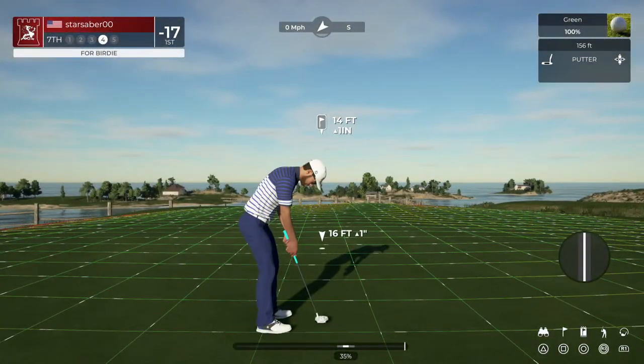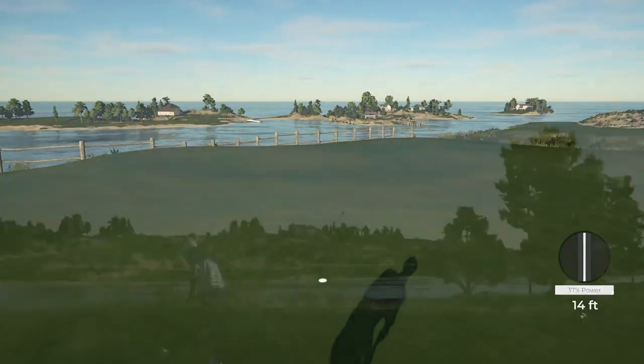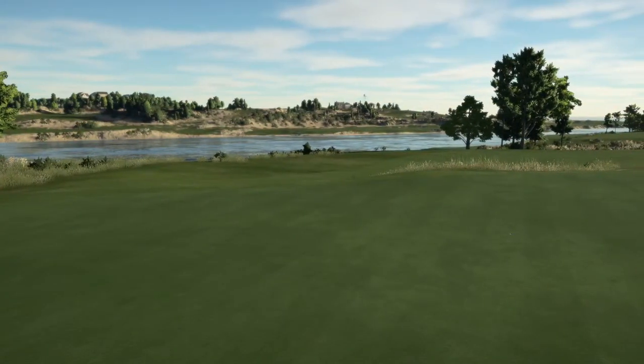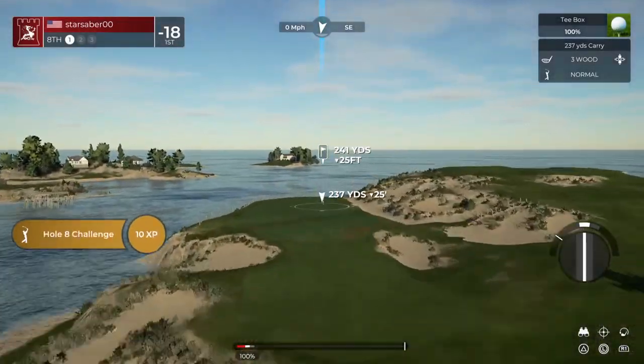Feet to the cup from here. Great work. That's your fifth birdie today. And wow, after that hole, sitting at 18 under par. And here we go. Let's see what happens here on the eighth.